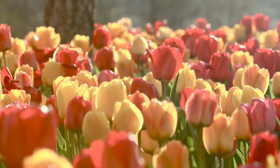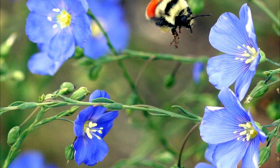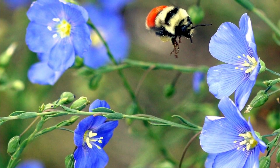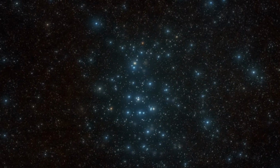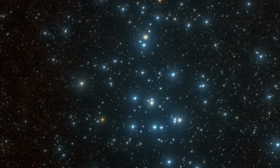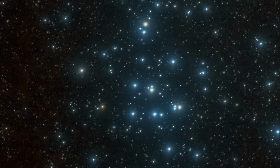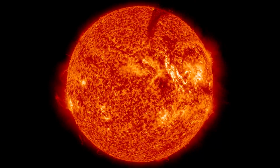The arrival of spring in the northern hemisphere brings fresh flowers and the buzzing of bees, which makes March a great time to try to spot the beehive cluster. This grouping of young stars sits about 600 light-years away and consists of several hundred stars that are only a few 100 million years old. That's compared to our sun's 4.5 billion years.